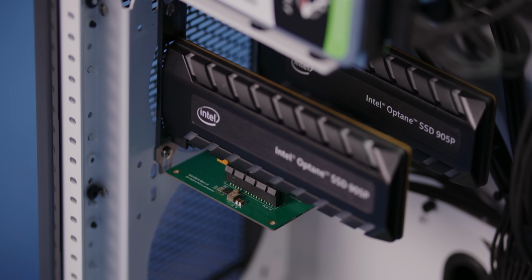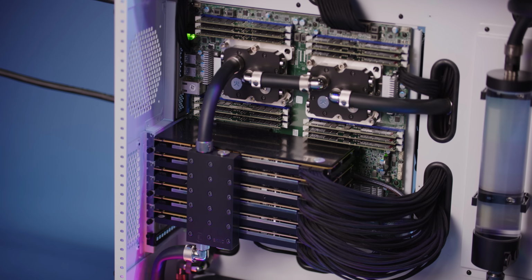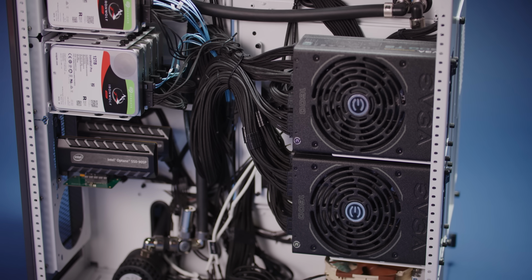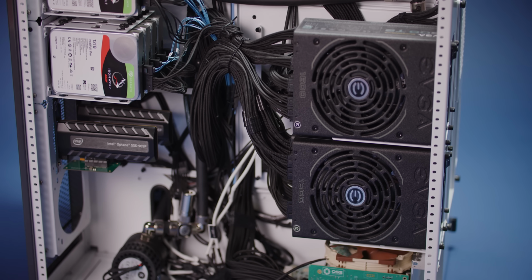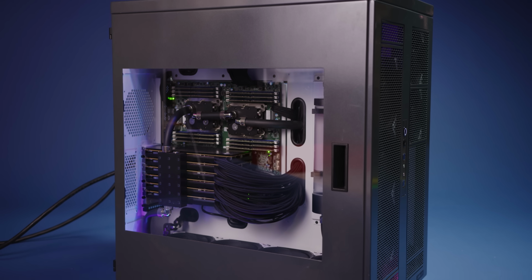For storage, we ended up using some fancy M.2 to U.2 to PCI Express adapters to plug in our dual PCI Express 960 gig Optane NVMe SSDs. These bad boys have excellent random I/O performance, which is important to keep program loading snappy when you've got multiple users hitting the drive at the same time. So we combined all that with a bit of water cooling hardware from EK, some power supplies from EVGA, talking 3,200 watts total, and some hard drives, and we've got a recipe for a seriously badass system.